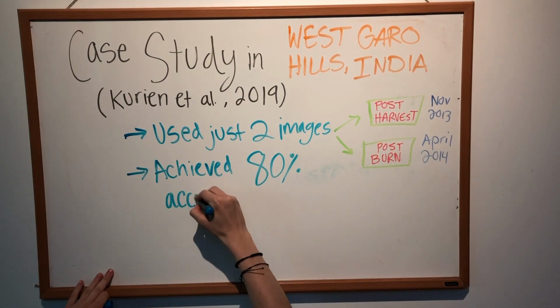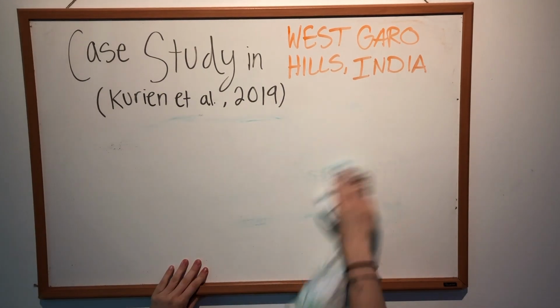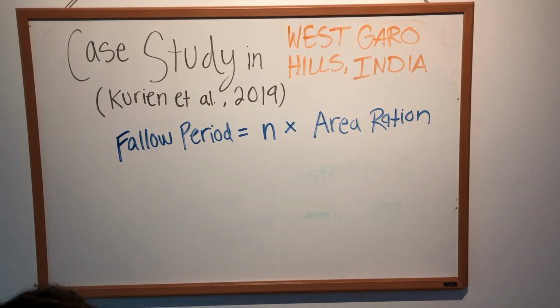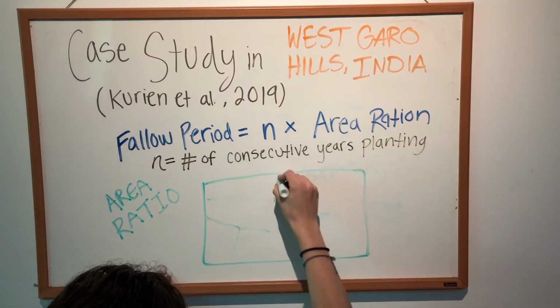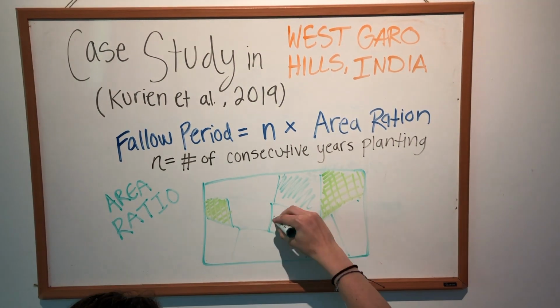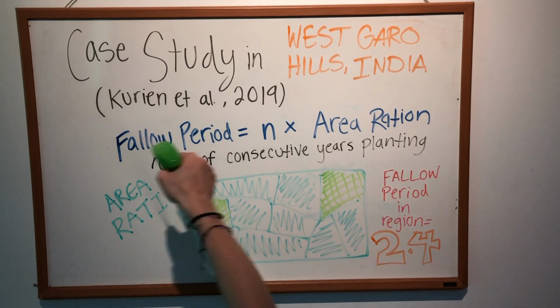Next, they calculated the average duration of the fallow period between crop cycles in the region. This simple calculation used just 2 variables derived from the photos. One was the number of consecutive years of planting, and the other was the area ratio of fallow to active fields. However, this only works if you can identify the entire area being managed. This calculation for Meghalaya, India, found a regional average of only 2.4 years fallow.